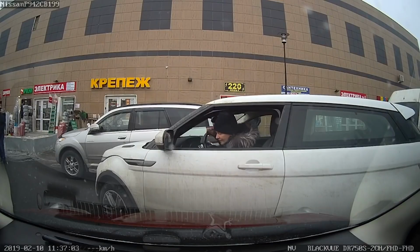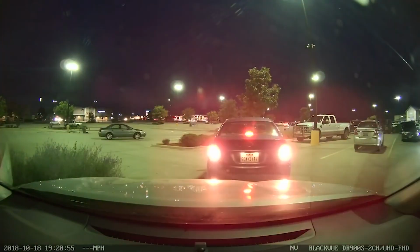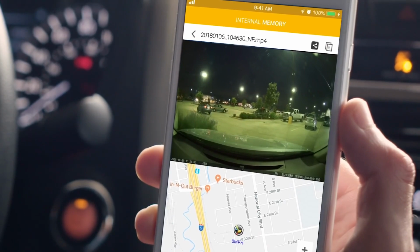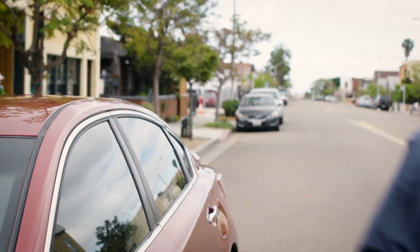Unlike conventional time-lapse modes, in the event of a quick hit and run, your BlackVue will record a regular buffered event video with audio that includes the moments just before and after impact. With BlackVue's parking mode, you can rest assured that your vehicle is safe even while you're away.